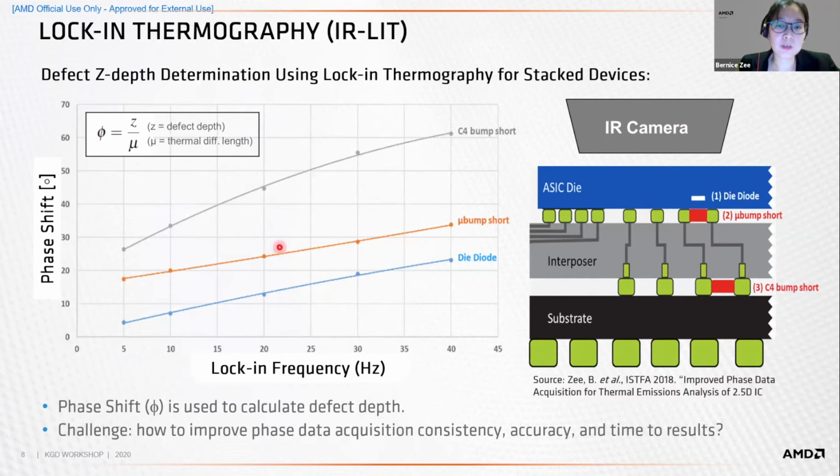So this model helps us create a sort of template where, if we test a sample with an unknown failure and plot out this graph, we will be able to determine exactly at which interface the short is occurring.